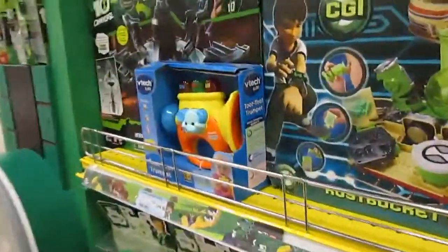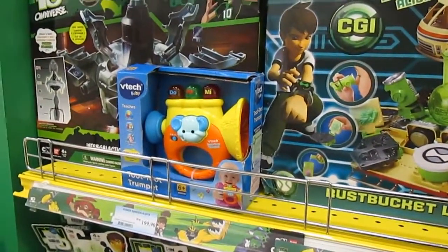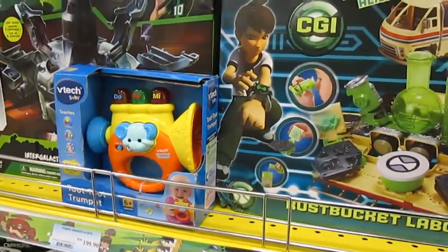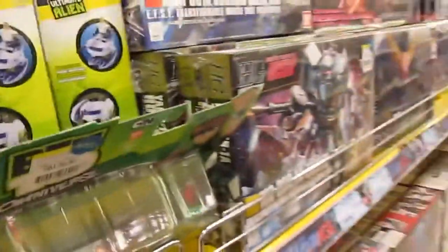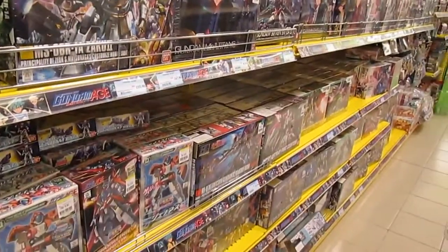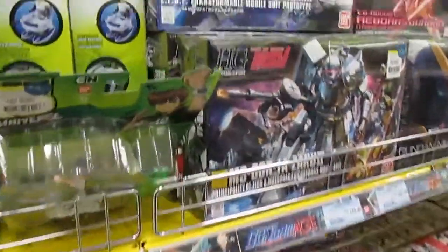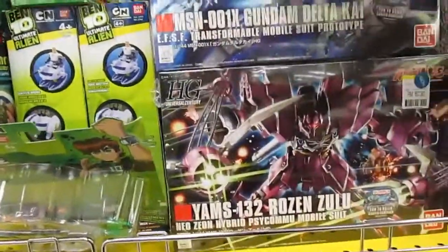Well, that's the main thing about all these things. That's why I'm so disappointed in the retail sector in Malaysia, because they're selling it a bit too expensive. Well, that's about it. I don't think I'll say anything more. If you want to buy pirated Gundams, well, you know the place, you know where to get it.